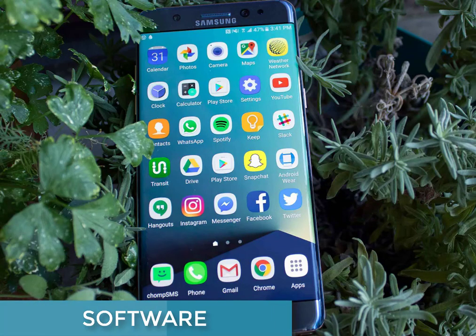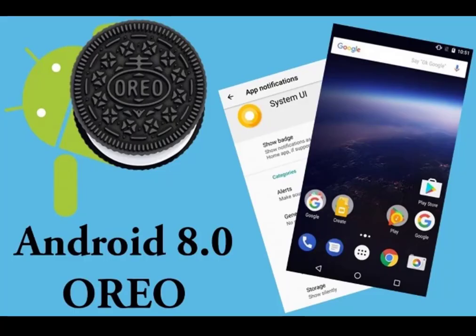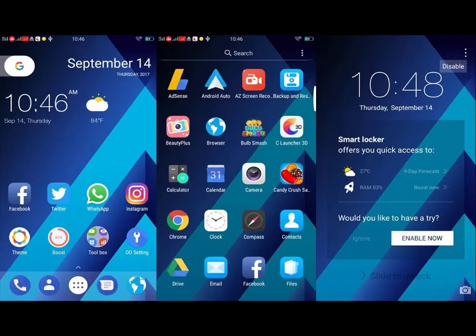Software. The Galaxy Note 9 is likely to arrive on Android Oreo with Samsung's TouchWiz-successor software over the top. There will no doubt be a few extra features here and there, as well as a refreshed look compared to the Note 8, but it's not yet known what these features could be or what changes there might be to the interface. We might have a better idea by the time the S9 and S9 Plus launch, but for now, let your imagination run wild until we have some rumors to indicate what we could expect.